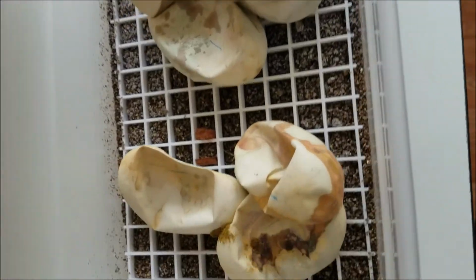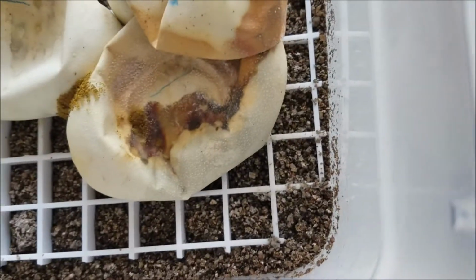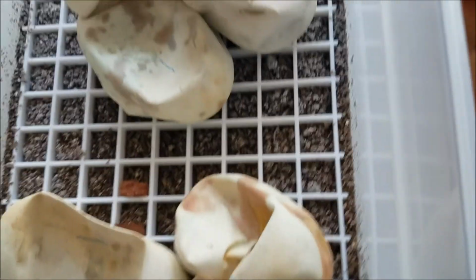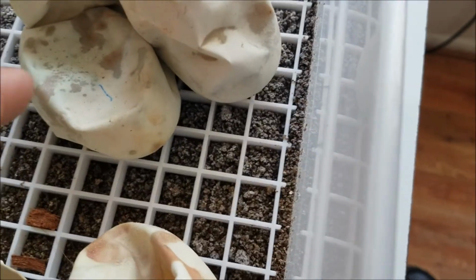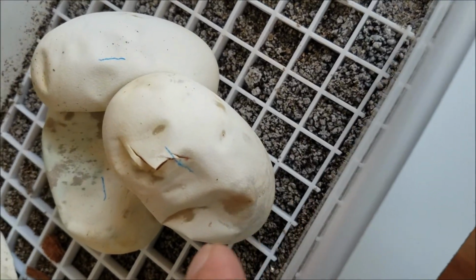Okay, as I mentioned, I had mold spread, and it spread quick. And I'm worried these eggs aren't going to make it. These 3 over here seem to be doing a little better, though that has gotten worse. Yesterday it was nowhere near like that. Yesterday it looked better than this one did, honestly.